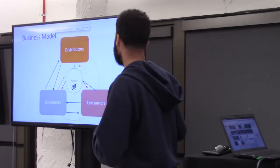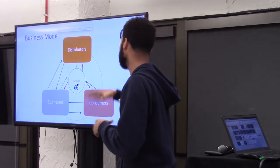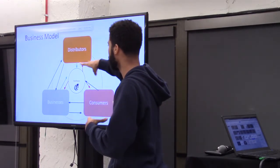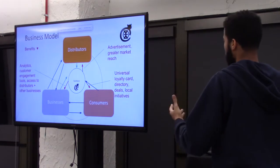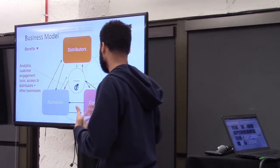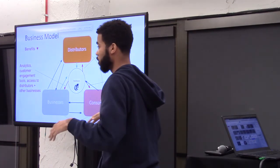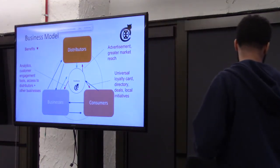So I'm free to ask questions later, but in terms of the business model, it can seem complicated in terms of all the mutual interactions going on between the three parties in the platform. But honestly, it really just boils down to the benefits that each party is getting: analytics and customer engagement tools for the businesses, a greater market reach for distributors, and consumers getting access to seeing what's going on in their community, a more contextual version of different events.